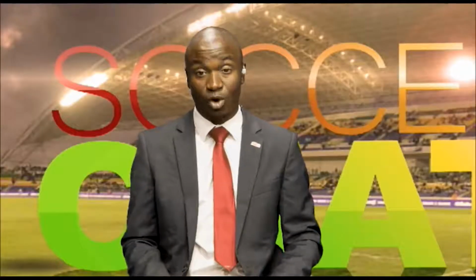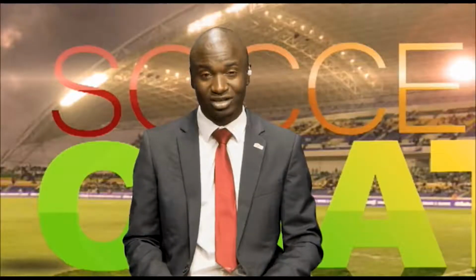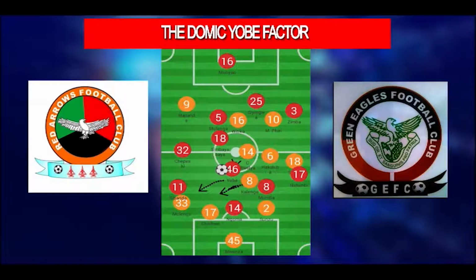Now, Dominic actually came into this game only to make his second appearance this season in a Red Arrow shirt. Let's look at the Dominic Yobe factor. Now, look at this one. Now, this is rare intelligence. He was not making forward runs. He was making diagonal runs.